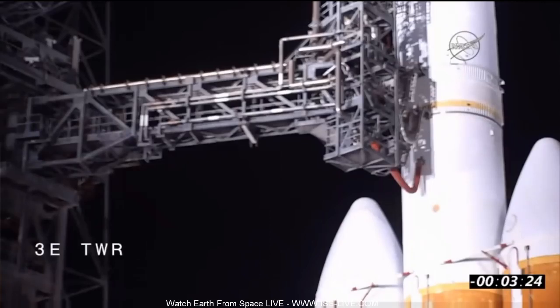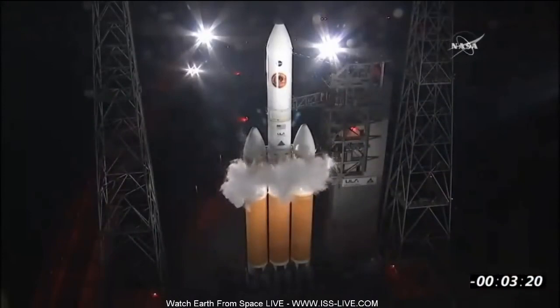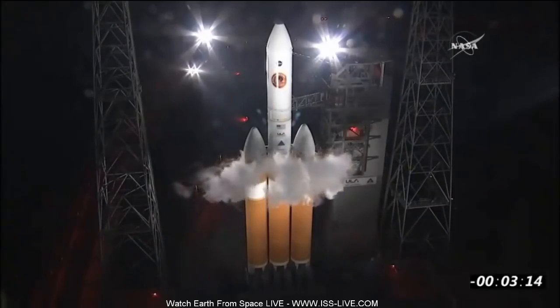And once again, 325. We're about 3 minutes and 20 seconds before liftoff. And Mick, can you tell me what we have left to go in the next 3 minutes? Yeah, the teams are securing LOX and LH2, liquid hydrogen tanking there. They'll be finishing that up, getting ready to go internal.